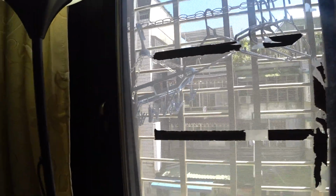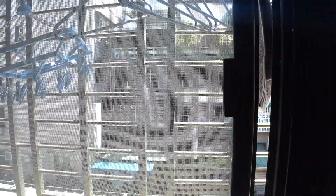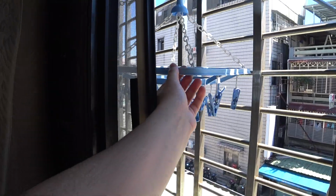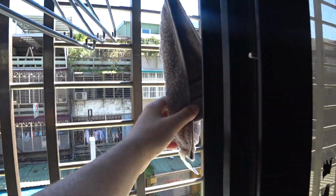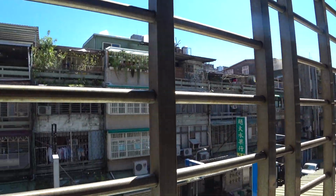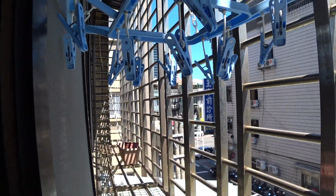I'll give you guys a view of the outside. Again, this apartment's a bit older. The previous guy that was here, he apparently was a gamer, so the windows all have black paper on them, and I'm not bothering taking it off. So opening the window here, got the screen here. This hanger came with the apartment. I bought these hangers. I have a towel drying. You can see the neighborhood right down here. There is the main street I live off.